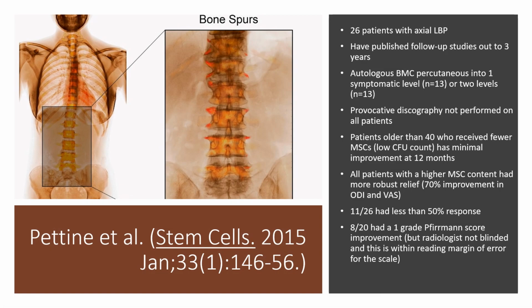So we're going to start with bone marrow concentrate, since that's what's used most often. So this is really the only study I know of that's been published using bone marrow concentrate. This is a study by Patine, who's now a retired orthopedic surgeon. This was injected, and bottom line is that there were a few things that weren't done. They didn't use provocative discography, so it's a little less clear who these patients were. They had degenerative disc disease, and about half of them got 1-level injections, about half of them got 2-level injections.